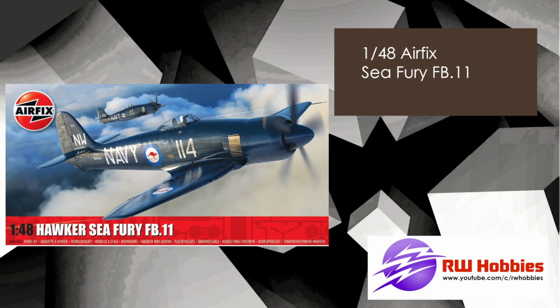Next up, Airfix Sea Fury. This is a re-release with different decals. This came out a couple of years ago. Again, it's supposed to be a really nice kit, 48 scale. This is the FB11 version, and you can see the markings there are Australian Navy.